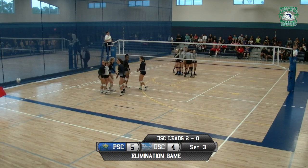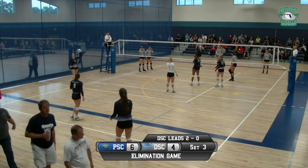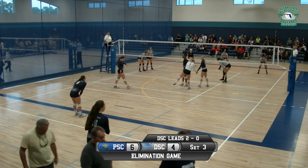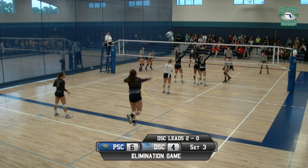And Casper, the libero for Pensacola, can't even believe it because that ball was well hit. Casper thought she had just got punked right there.